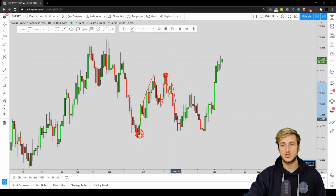Then we had the creation of this overextended M formation, and I spoke about CHF JPY when the market was here, explaining all the reasons for which from here we wanted to see this move to the upside, and again, that is exactly what the market did. Then we had the creation of this W formation, and I made a full breakdown explaining all the reasons for which from here we wanted to see this move to the downside, and again, that is exactly what the market did.